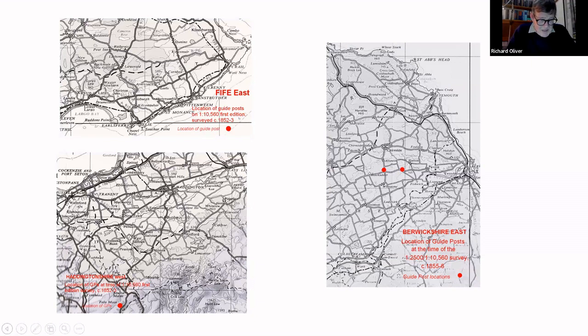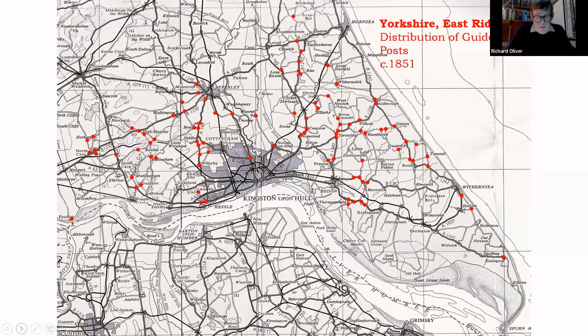This didn't necessarily answer the question of whether somehow the OS were mapping it erratically, though this is a nearly contemporary mapping in the East Riding of Yorkshire, and each dot shows the guidepost, and you'll notice that generally it's quite well supplied, except for the extreme south of the area, south of Roos and Withernsea, where there's hardly any of them.